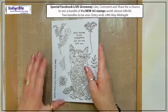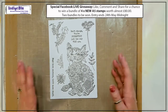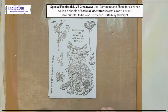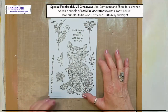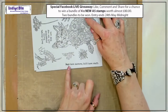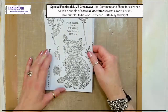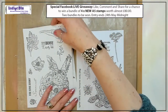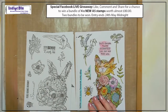And we have the most adorable pussy cat. This is just perfect. Pardon the pun. Don't change, you're perfect just the way you are. And we've got a little bee there. We've got some beautiful foliage as well. Again, you can do some layering up of this. This is just going to look great. And dogs have masters, cats have staff. Absolutely stunning. So the nice big stamps, the A5 plates. Oops, sorry. So I'll just do 2 at a time. So we have the colour ones here.